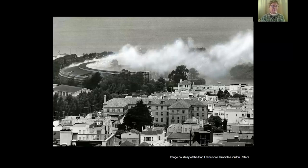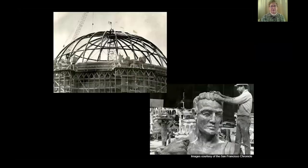Amazing. We almost lost the palace. But what happened this day? 100 firefighters, 26 pieces of equipment, and 45 minutes to bring it under control. So restoration continued. This is December 1966. The buildings were reconstructed in steel and concrete.